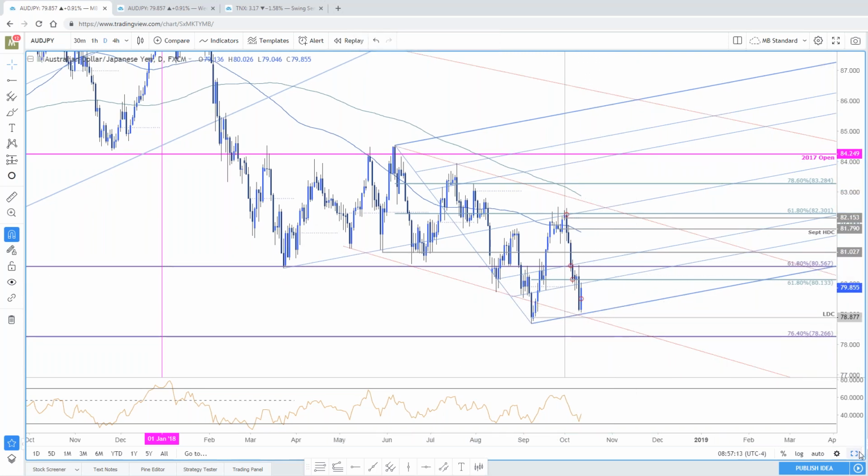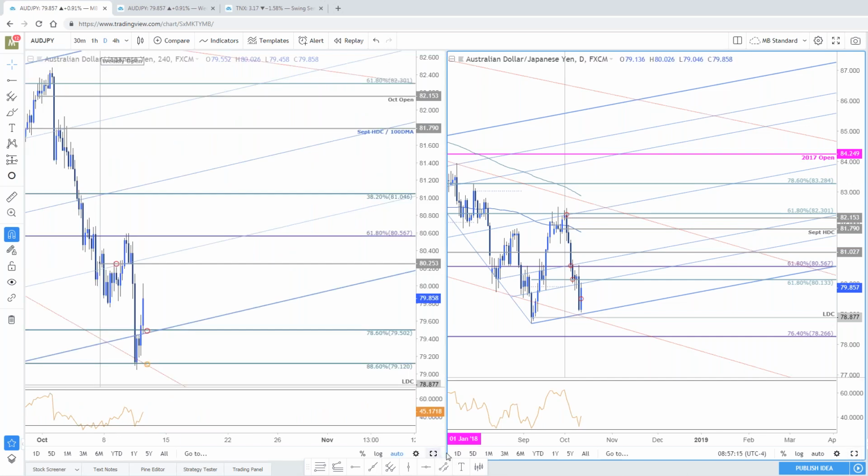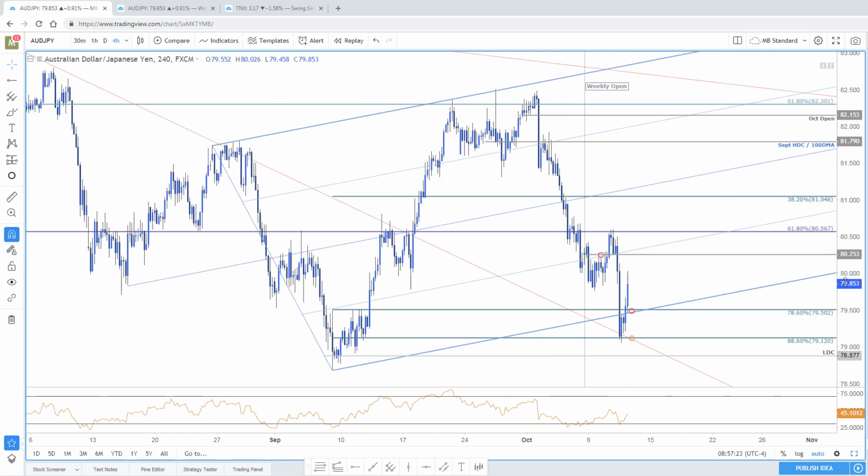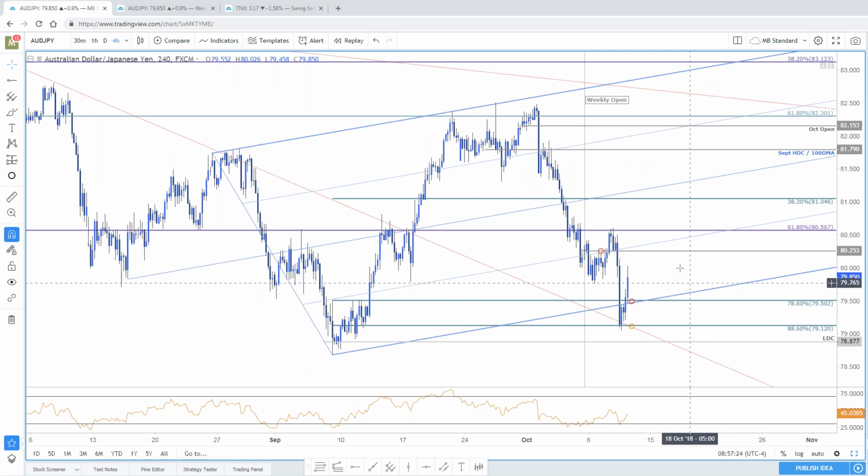I don't know what to do here with Aussie yen. I wanted to highlight a neutral stance yesterday because that was the last target. And if you were gutsy, the break back above 79.50 has charged the move, but I just wouldn't get too aggressive on it. Immediately, I'd be looking for 80.25 weekly open resistance. And we'll see how we react there.